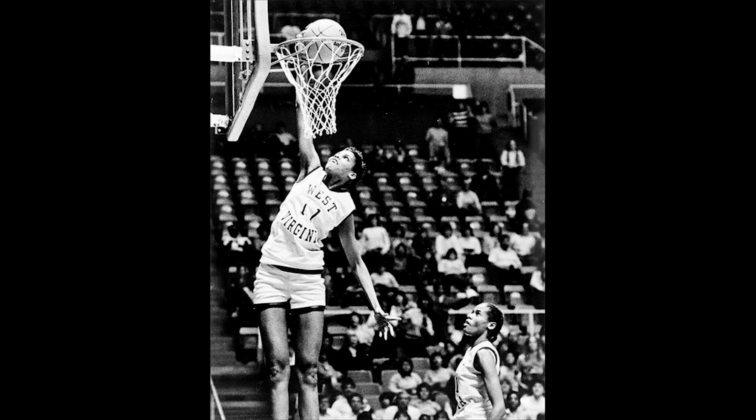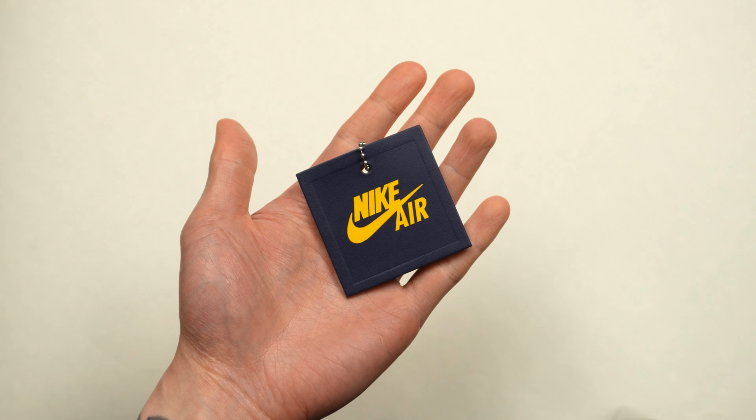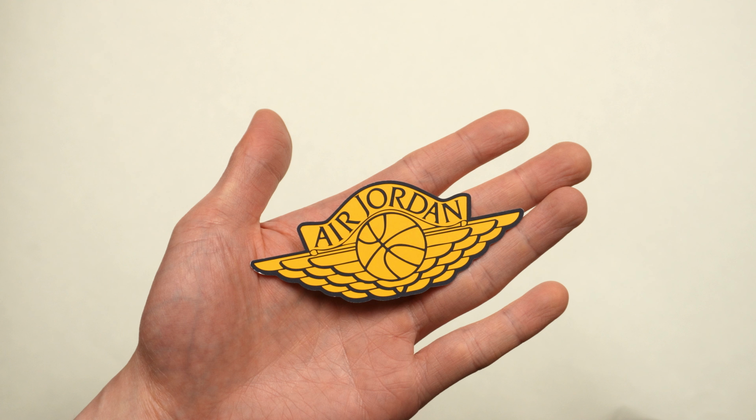The gold hints on the shoe was a reference to Georgia Wells, who was the first woman basketball player in college to record a dunk, and she went to West Virginia, and that was the colors of her team. Came with branded insoles with like a hang tag. The unboxing experience was just a little bit more special, and you can actually get this shoe on like Finish Line for a pretty deep discount, with a lot of the sizes still available.